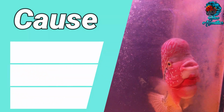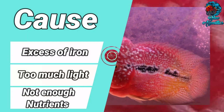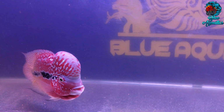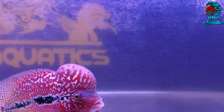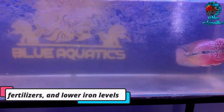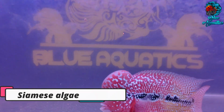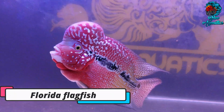Hair algae are usually triggered by an excess of iron, too much light, or not enough nutrients to balance out the amount of light. Now, the cure. Manually remove the larger clumps of algae using a toothbrush. Reduce the lighting period in your aquarium. Introduce fertilizers and lower iron levels. Add algae eaters to your tanks, such as Siamese algae eaters, Amano shrimp, or Florida flagfish.